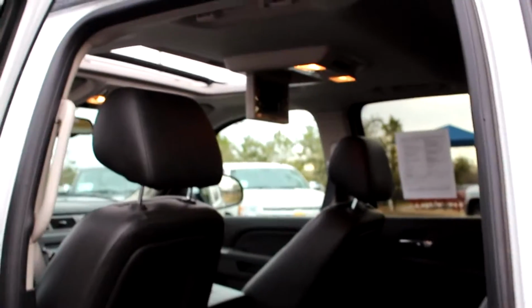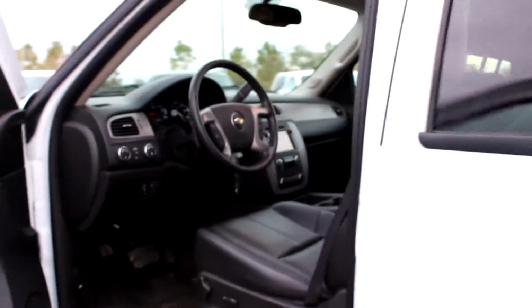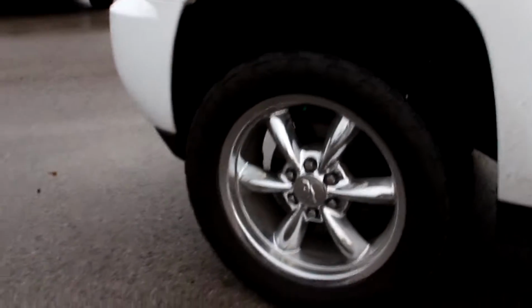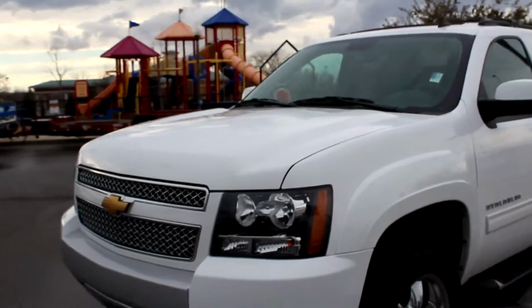This one even has a rear seat entertainment system with a DVD player for the kids. You can see up there, this one's equipped with a sunroof. So absolutely everything, this thing is just loaded. It's in great condition. You can see the really good looking custom Chevy 20-inch chrome rims, Nitto Grappler tires. You just can't get more.